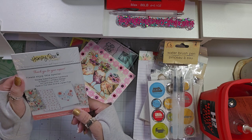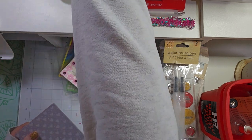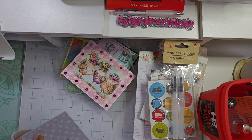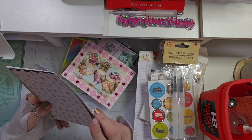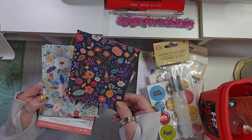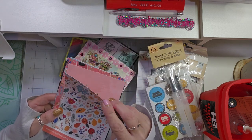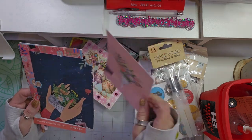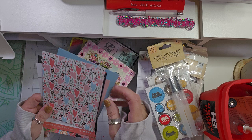And then here is a little set from Honeybee Stamps of double-sided cardstock. They look like the perfect size for a card base. Double-sided. That's great. Get the hearts. This is a pretty pattern. So is that. Super cute. Perfect for cards.